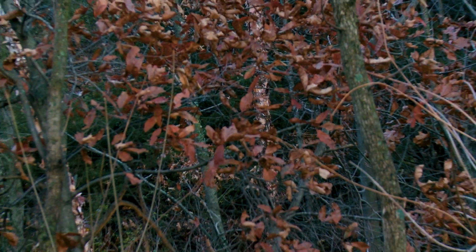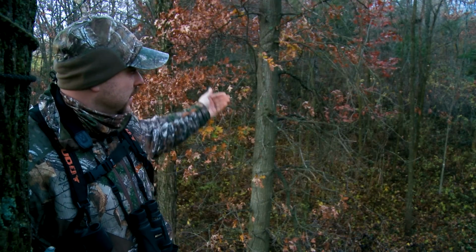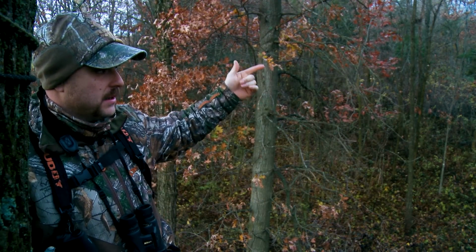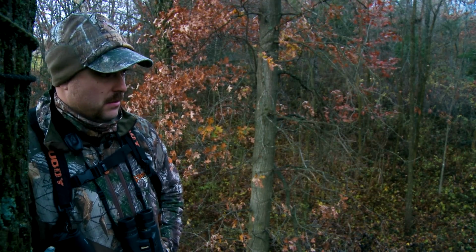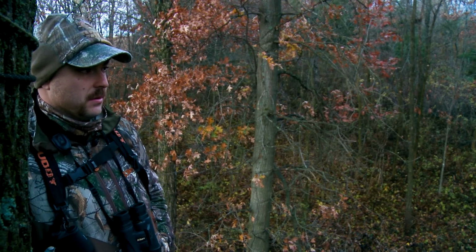Well, that buck actually illustrated perfectly what we anticipated the movement to be, cruising this downward side of this ridge with this bedding area on top. So our temps are good. We just had a cold front blowing through Iowa. Temps are in the low 40s. Winds are 7 to 10 miles an hour. It should be a really good morning.